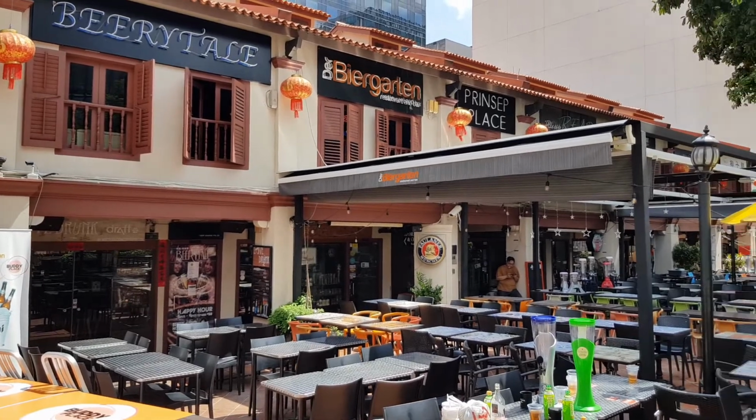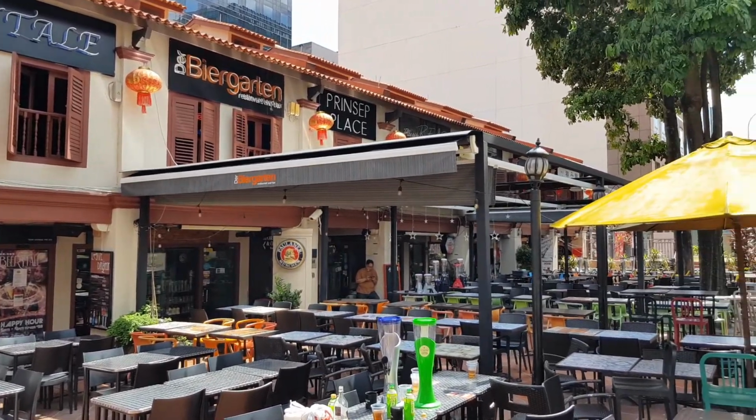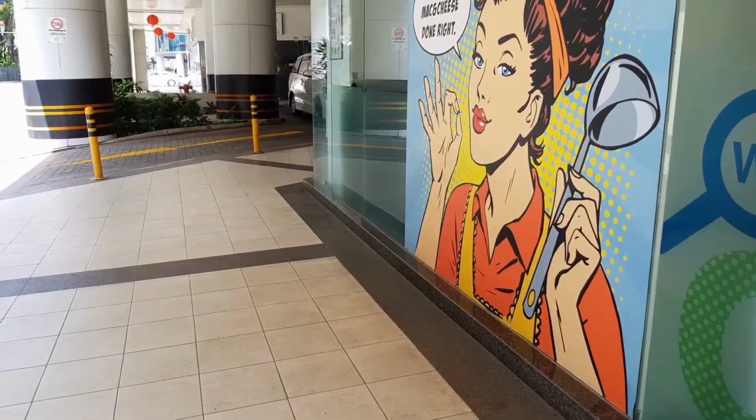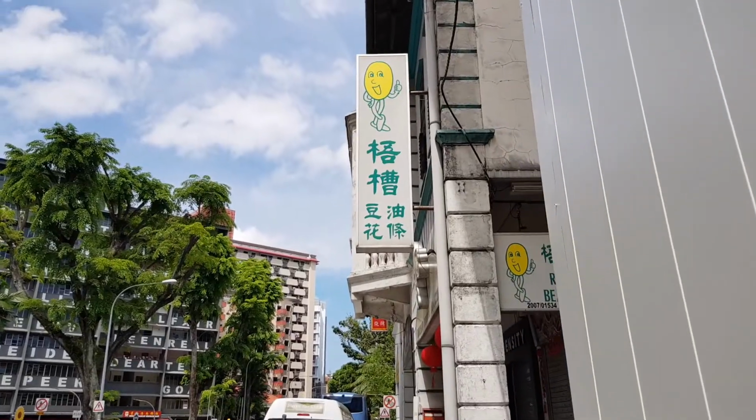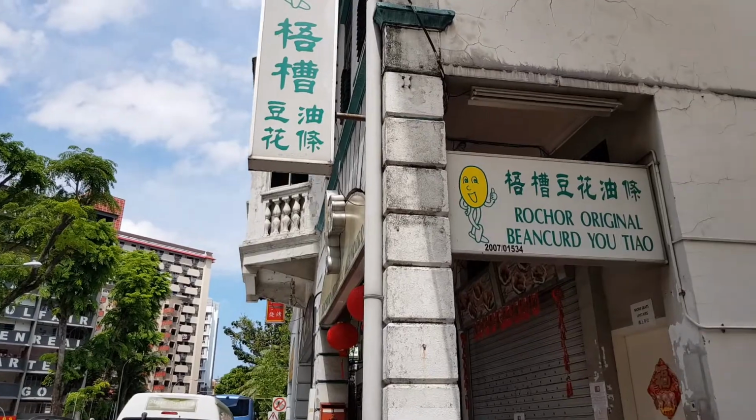There is tons of food nearby, and the variety is pretty good too. I would personally recommend the street of bars on the way to school. There are some international cuisines also, my favorite being the Big Cheese. If you're looking for something local, we also have something called Roasher Beancurd, which is totally famous around the neighborhood nearby.